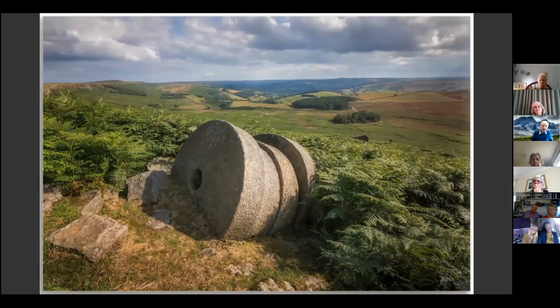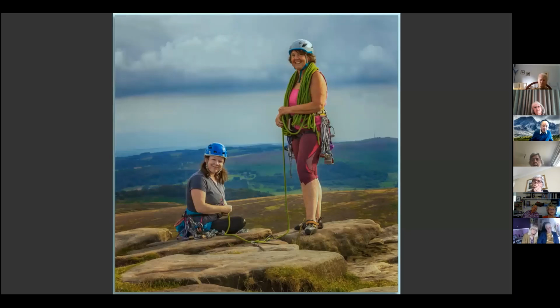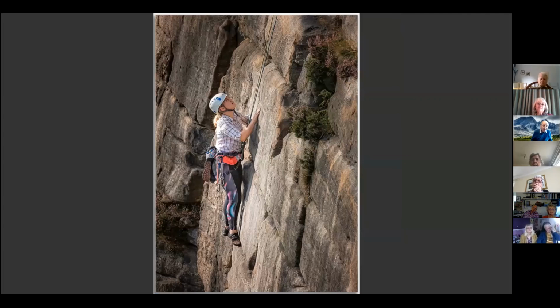And there's some more abandoned ones. And then some heather. And these two ladies climbed up the edge from the bottom, so they just got to the top of their climb. And she's halfway up a climb, and she's asking her partner where the next handhold is.